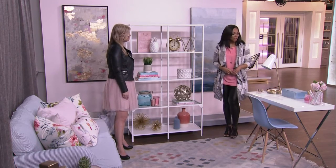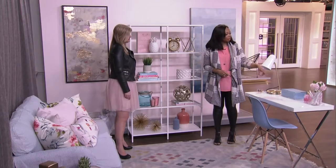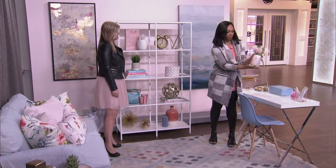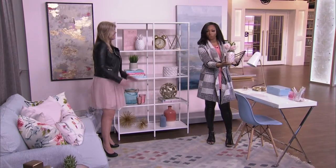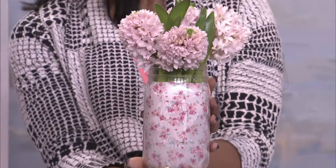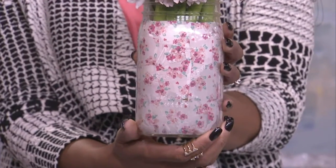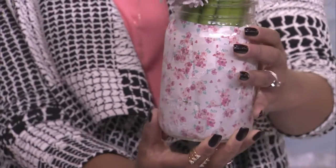Yeah, I love that. Well, speaking of that little extra pretty, not only are the candies cute, but so is this. So you've got this cute little vase, and this is a bit of a DIY actually. It is. Well, you know me, no space is complete without a DIY or flowers. So that's just a mason jar, and I cut up some scrapbook paper and Mod Podged it on the inside of the jar, and that's it. That is so cool. It's so simple, but it's really pretty.